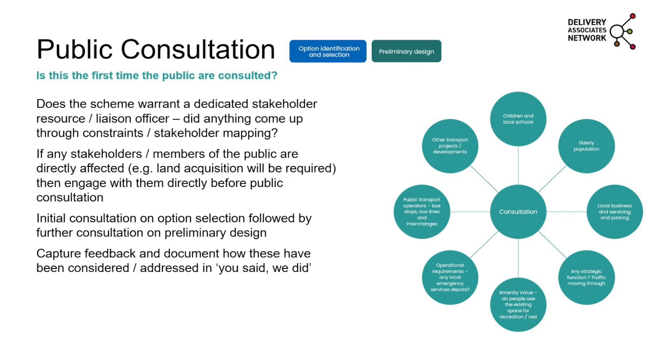Also thinking about if people have raised issues and concerns, how you go back and play those back as part of the ongoing consultation is important, and we've put that in terms of the 'you said, we did' approach, which is useful, so people can feel that they are being listened to and heard in terms of their opinions.